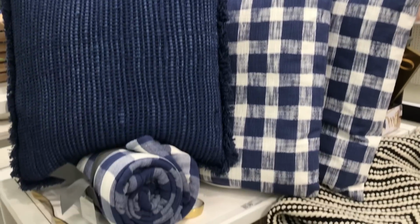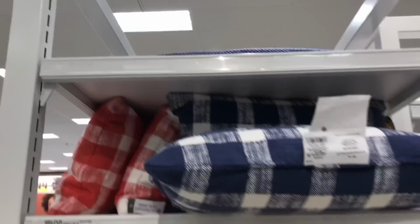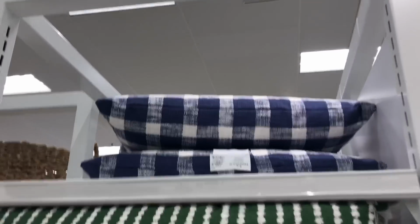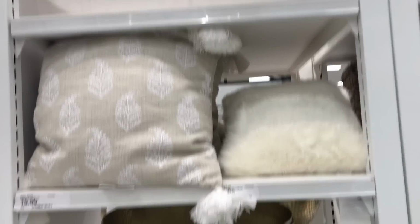I love these pillows. That's why I set it together to show you guys in that blue. I just love that. And they have it in yellow too. More pillows. I like that green blanket, or I don't know if it's a pillow or blanket. I like it. I'm loving the green.